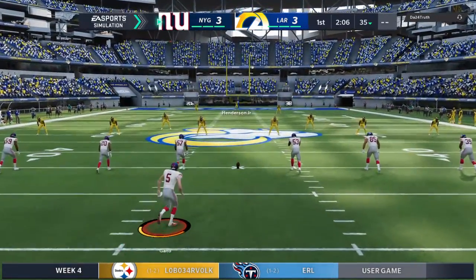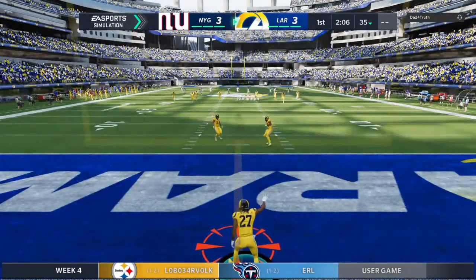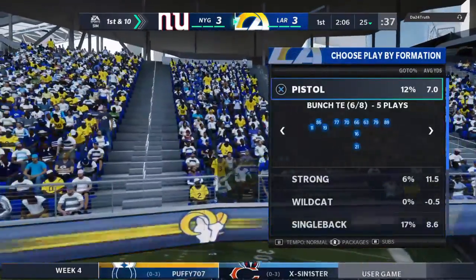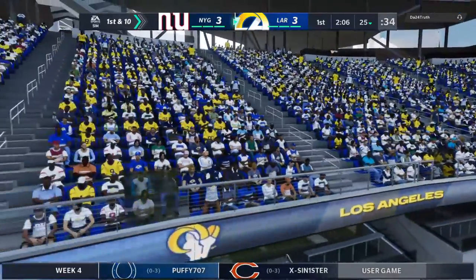Yeah, it feels like 2 boxers feeling each other out here in the early going of the game, right? Exchanging some jabs, but none of the heavy stuff just yet. Catch made at the 25-yard line. The Rams take over, 1st and 10 at their own 25-yard line.